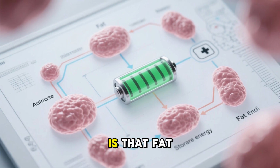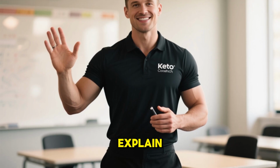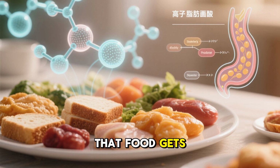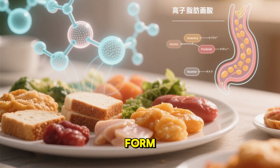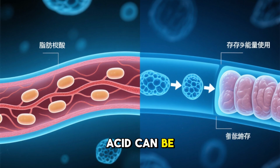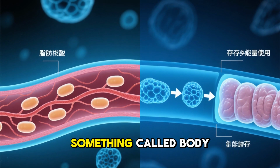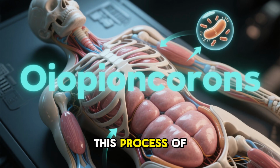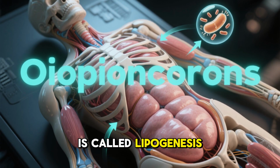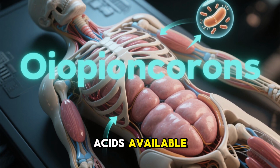So the first thing to understand is that fat is stored energy. But how does that work? Well, let me explain. When you eat a meal, whether it's high carb or high fat, that food gets broken down into its most basic form, which is called a fatty acid. Now, this fatty acid can be used immediately for energy, or it can be stored for later use by converting it into something called body fat. This process of converting the food into body fat and storing it is called lipogenesis. It happens when there's an excess of fatty acids available.